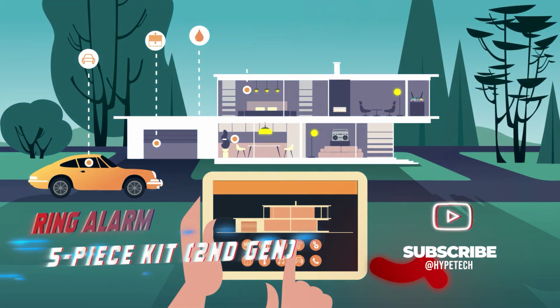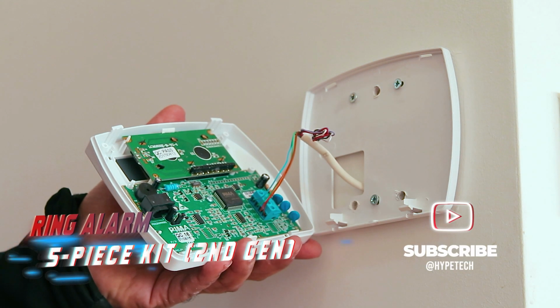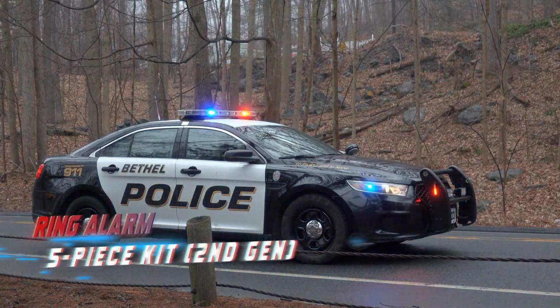Subscribing to Ring Protect Pro for $20 per month will give you access to 24/7 professional monitoring that will call you with alerts when sensors are triggered. If you don't provide the safe word, it will dispatch police.